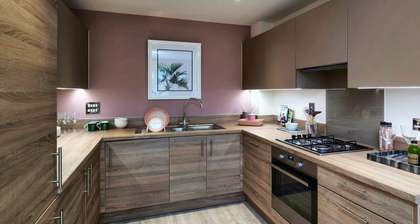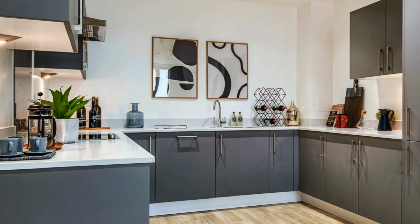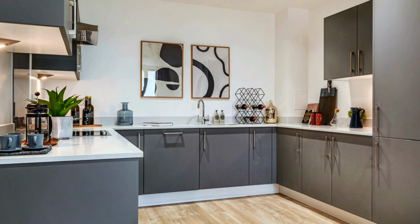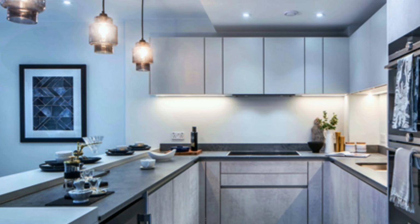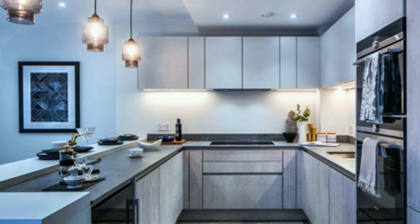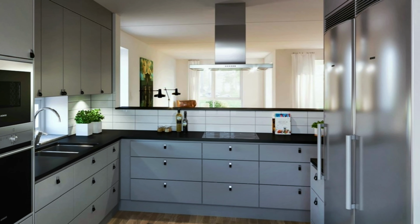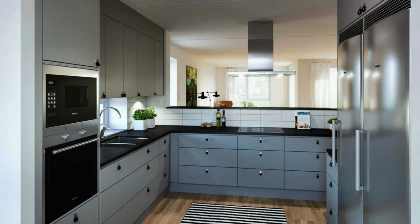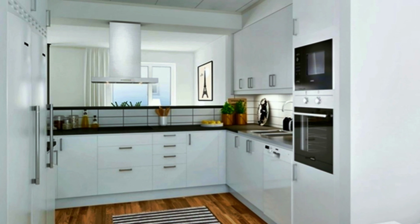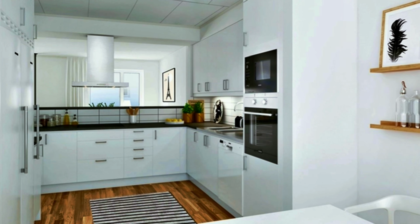Beautiful backsplashes in matching colors and subtle decorating elements make these kitchens look elegant. Just look at this beautiful design with white walls, white countertop and gray cabinets. What do you think about this white kitchen?